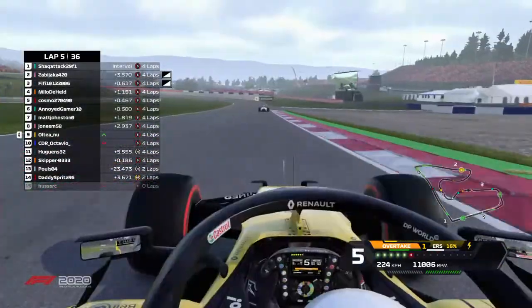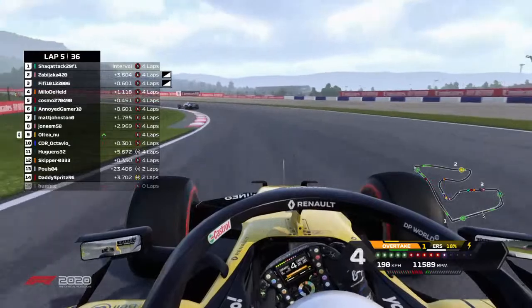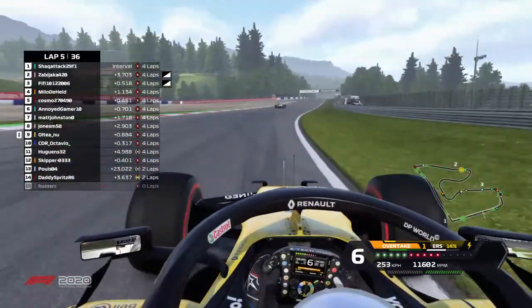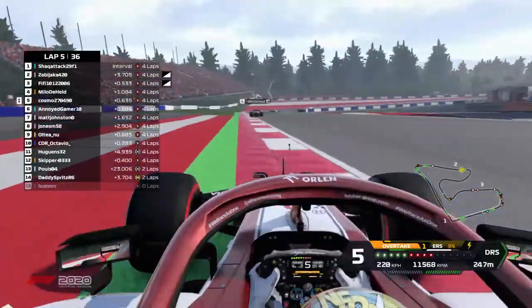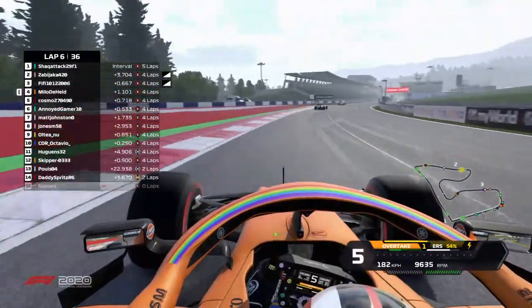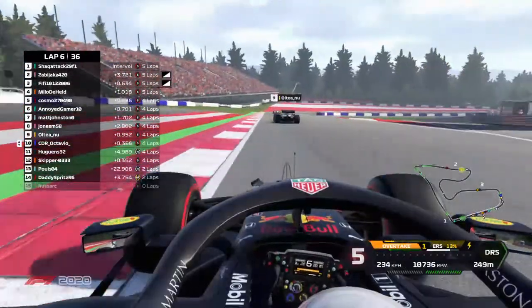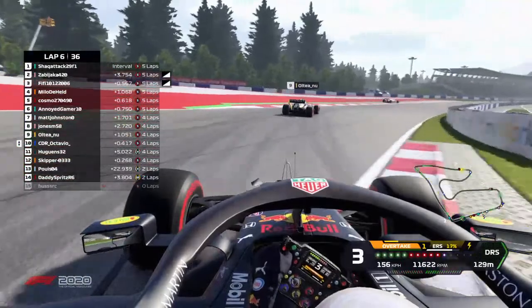And they're still going wheel to wheel. Octavio just runs a little bit wide and loses the position once again. They're swapping positions all over this lap. I'd say we've almost had a move at every single corner at this point. The battle rages on for P9. They're still in close proximity of each other.